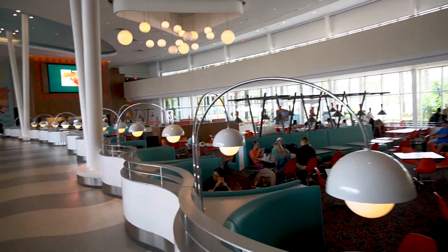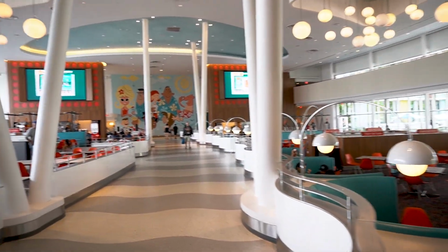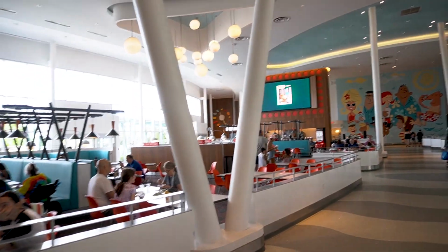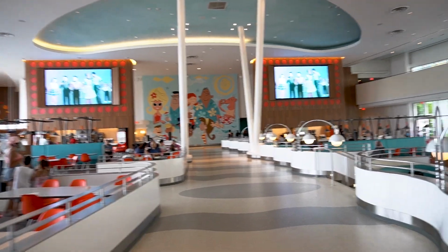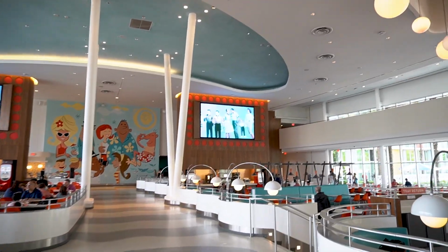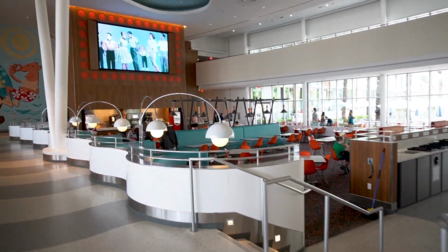It's actually a lot of space, and I love it. But as it gets closer to closing time, they do close off sections. They do have freestyle machines, so if you have the refillable cup, you've got that. And they do have coffee, tea, hot chocolate, stuff like that as well.